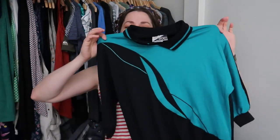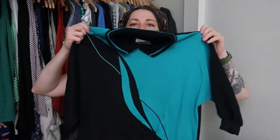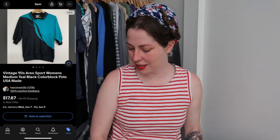I like selling interesting vintage. I just like selling vintage in general. And I saw this color blocked type of polo. This is a women's polo, women's size medium. This is made in the USA, and I just thought that this was neat. This is giving me very much 90s. It has a half sleeve, or three quarter length, I guess it just depends on how big your arms are. But I just thought that this was really neat for a dollar to try and see what would happen.